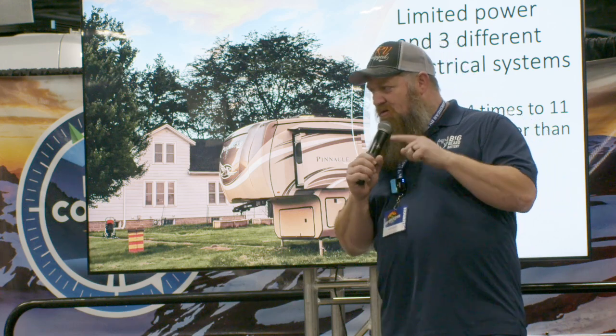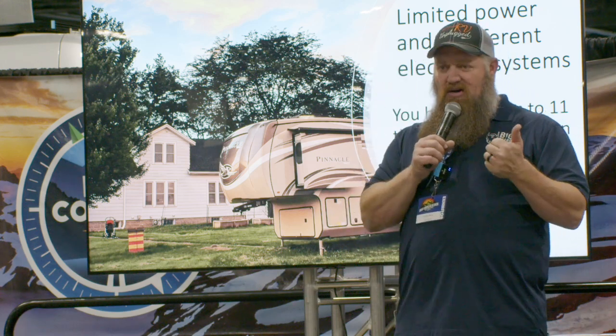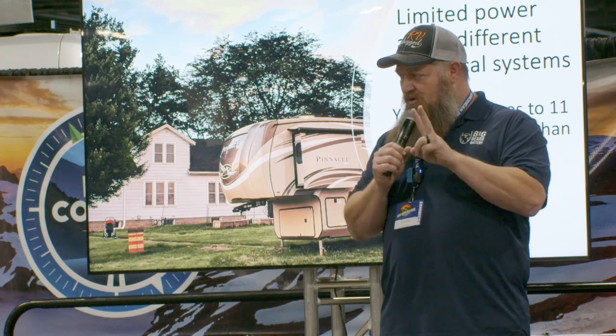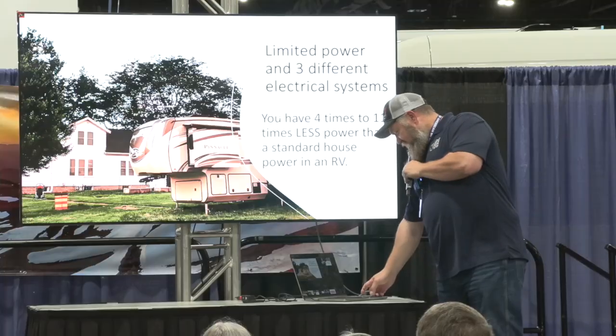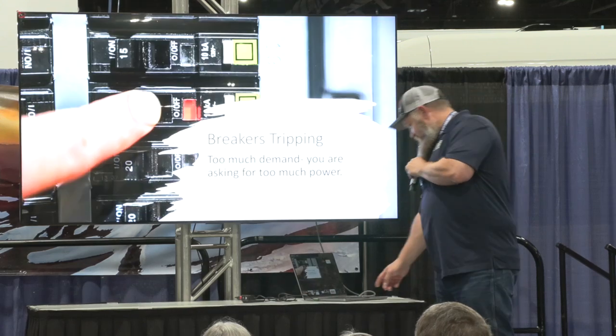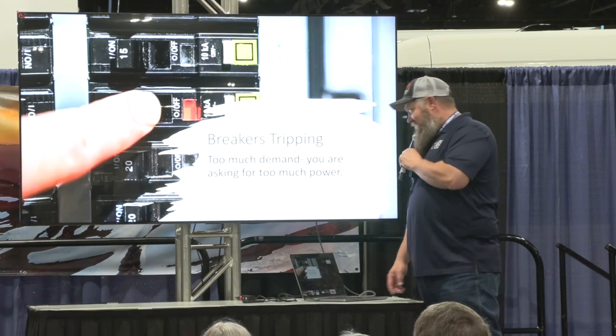But let's jump over to the 12 volt system. Unlike your home, you also have 12 volt systems, 2 different 12 volt systems, as a matter of fact, and all RVs have that. The first, am I there already? Yeah, so that's what I was saying about trip breakers.